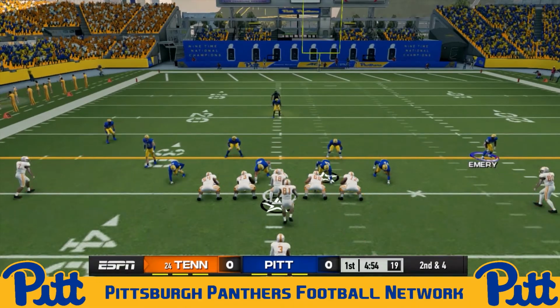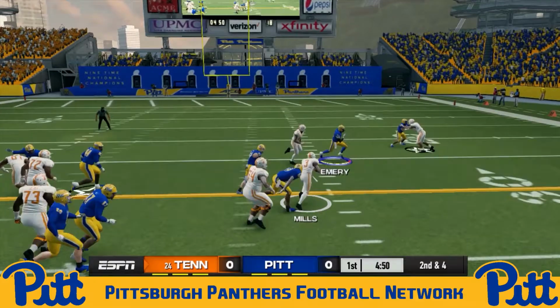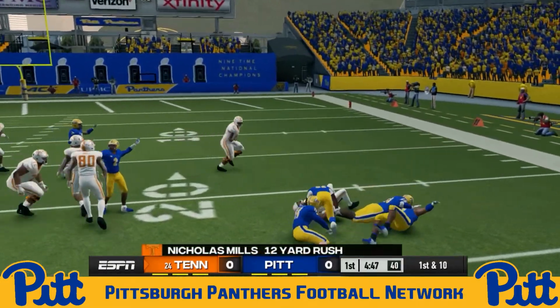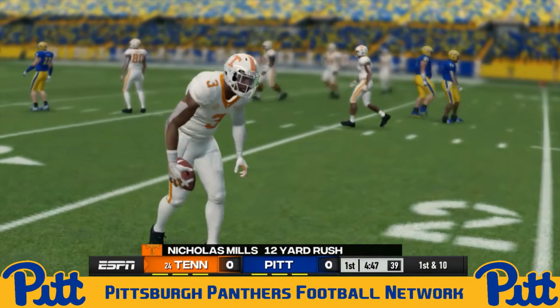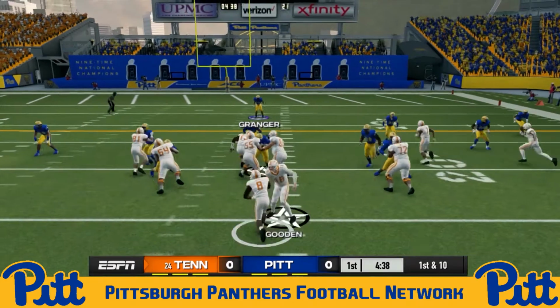And it's into Panther territory here. 2nd and 4 now from the 35. It's going to be Mills again going off tackle to the right-hand side. Plenty of room as he runs over one Panther defender. MACK eventually the man to bring him down from the backside. 12-yard gain there for the Volunteer running back. Sets up 1st and 10.